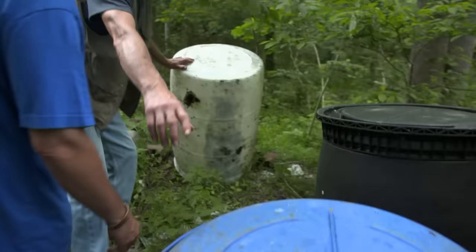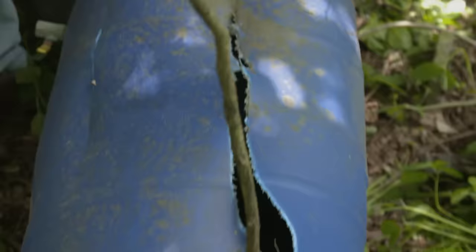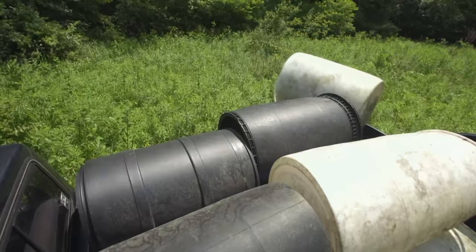Yeah, that one right yonder's got a hole. You can see where the law come in and took a pickaxe. So we'll run a bolt through that, seal it off. They don't want you to be able to use stuff anymore, but we found out ways to patch stuff. I kind of like using those barrels. That, to me, is the moonshiner giving the middle finger right to the lawman, going, you know what? You might have slowed me down just a touch, but you ain't stopped me.